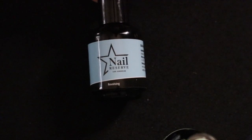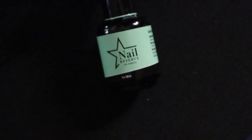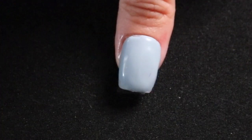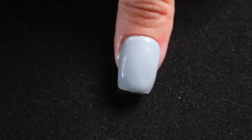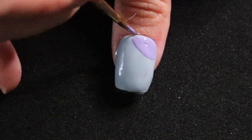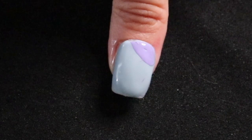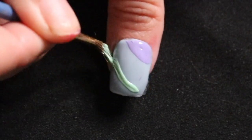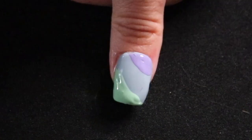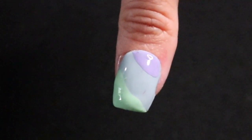On this next piece of nail art, we're going to start with the base coat of Revolving. Then we're going to bring in some of the Mint and some of Wonder Why. Now this is a fairly easy one. First we're going to come in with a little stripe of purple. Next we are going to cure. Last we're going to come in with a little bit of green towards the top. Okay, now I'm going to cure it and show you the final result. And this is what the final result looks like.